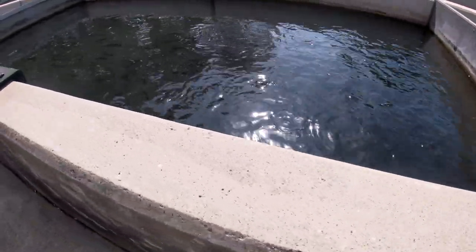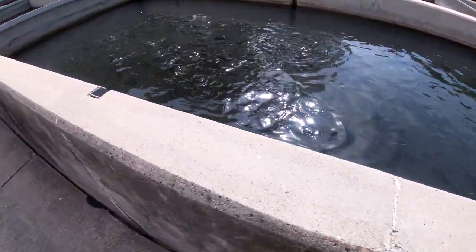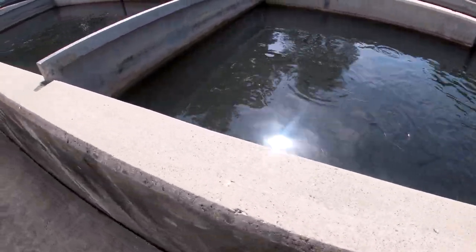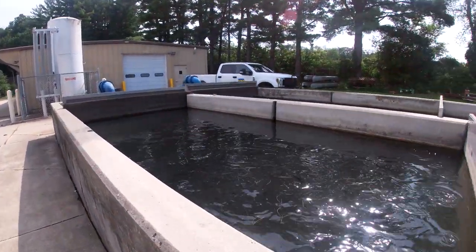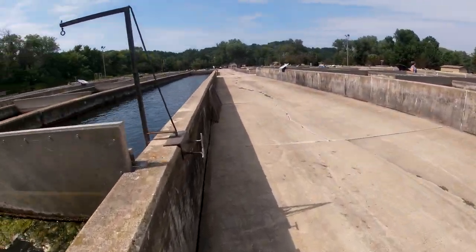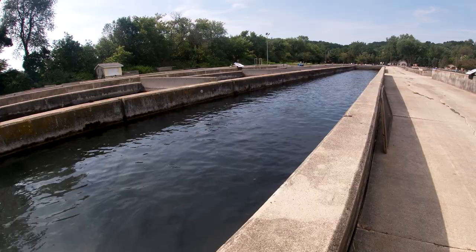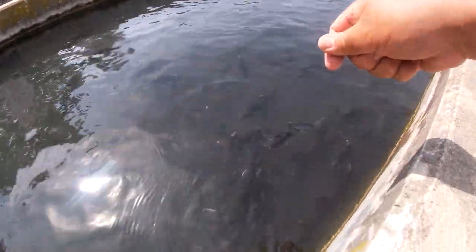Yep. It's kind of cool how they have different sizes. I want to see some baby fry, that'd be kind of cool. But I think the fry, they keep them in the shed over here. Yeah, these are the bigger ones. I'm gonna drop it right here. So let's see if we can get away from the glare.